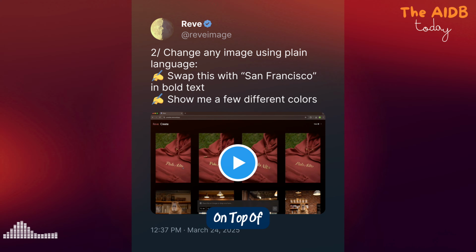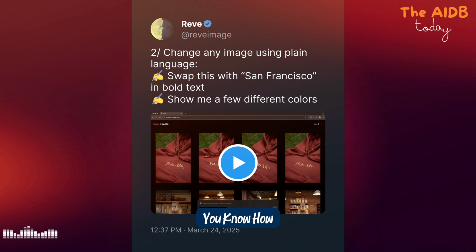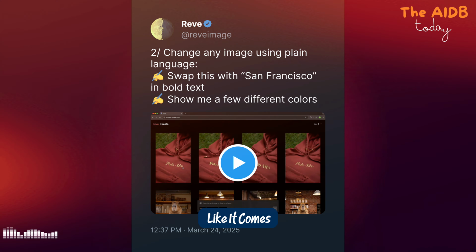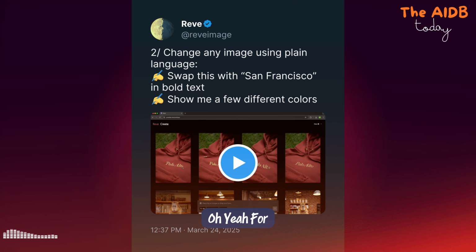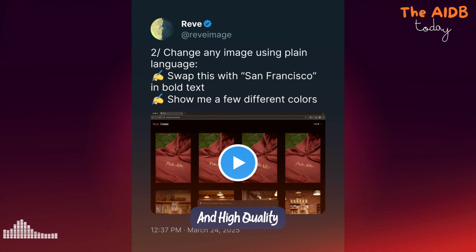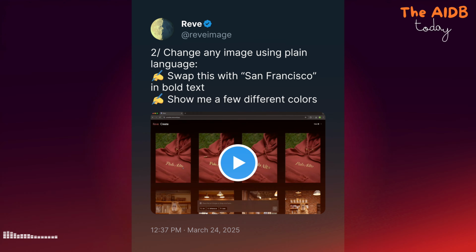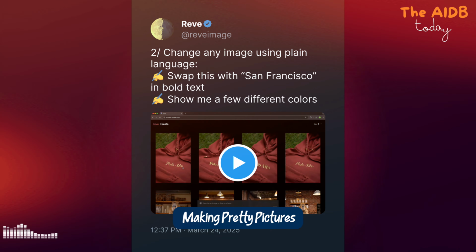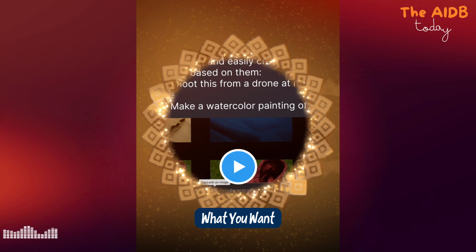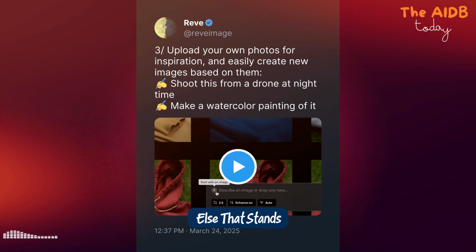Exactly. On top of that, the text rendering is supposed to be really good. You know how some models have trouble with text inside the image, like it comes out blurry or just weird? Oh yeah, for sure. This one is supposed to be very clear and high quality. And of course, the image quality overall is supposed to be pretty amazing. So they're not just focused on making pretty pictures. They're also making sure it actually understands what you want and can even handle text well, which is a big deal. Is there anything else that stands out?